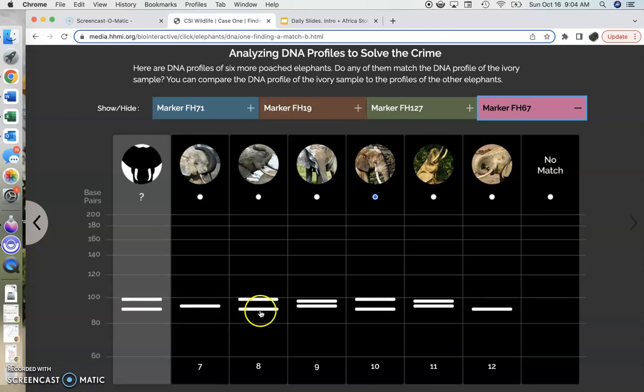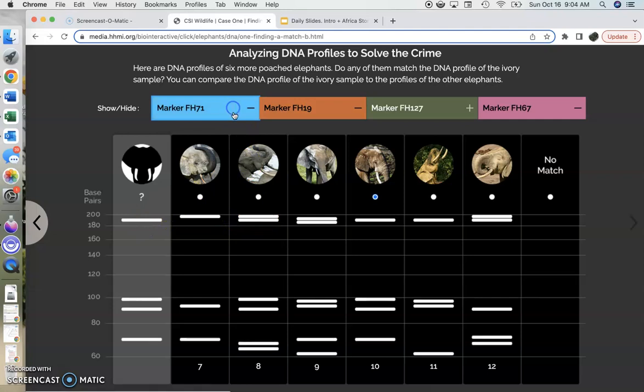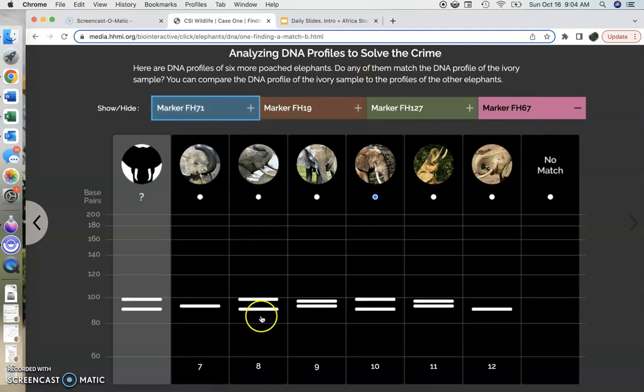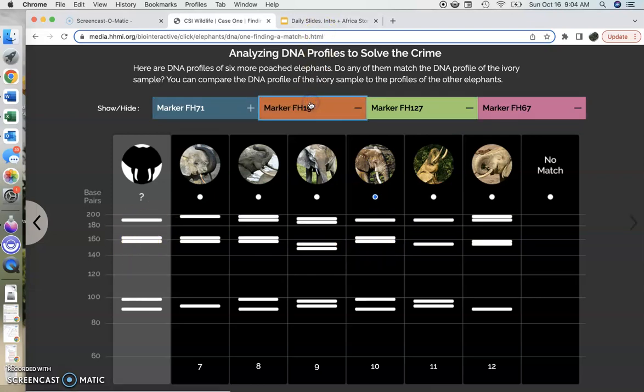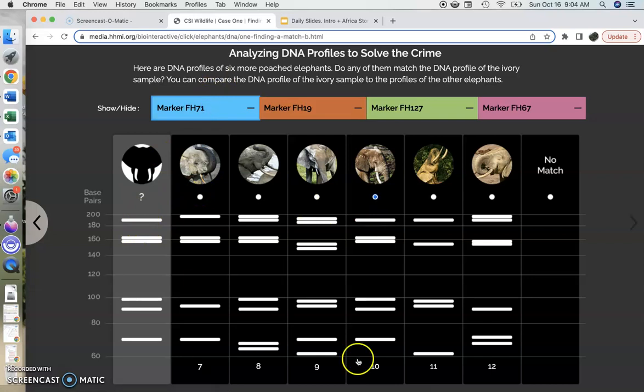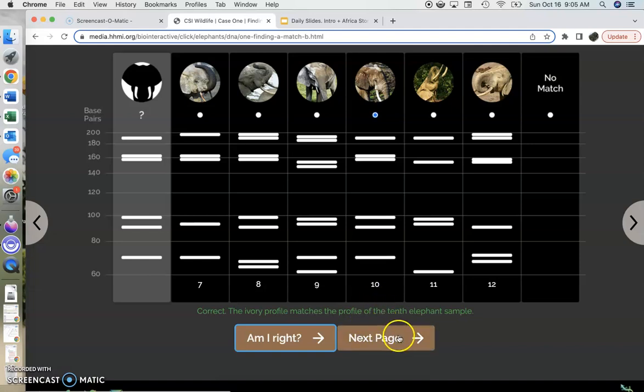Now, again, remember, elephant 8 is also a match here, but elephant 8 didn't match at the other marker. So even though elephant 8 is a match here, we have to match at every single marker, and it looks like elephant 10 does. Let's just review it really quick. Here's a match on our 4th marker. You look at our 3rd marker, and that's the same as our mystery elephant. Our 2nd marker, and that's the same. We got like 190 base pairs as our mystery elephant. And on the 1st marker, we had a homozygous, about 70 base pair allele, and that's the same. So I'm going to go ahead and say that number 10 does match the mystery elephant, where we harvested the DNA from the tusks. And look, we're right, okay? So the ivory profile of 10 does match.